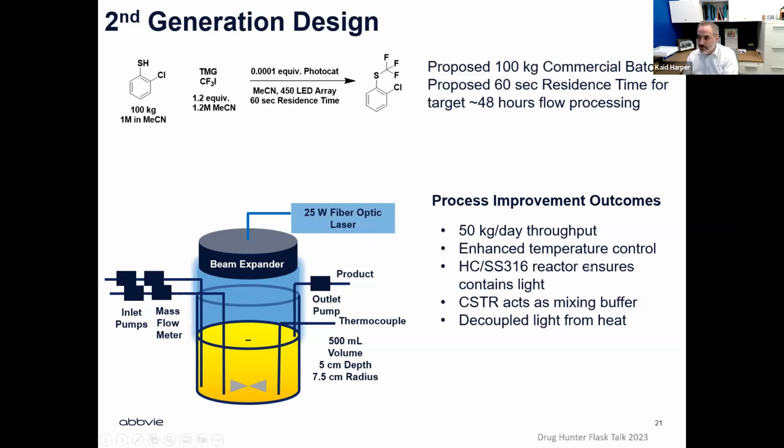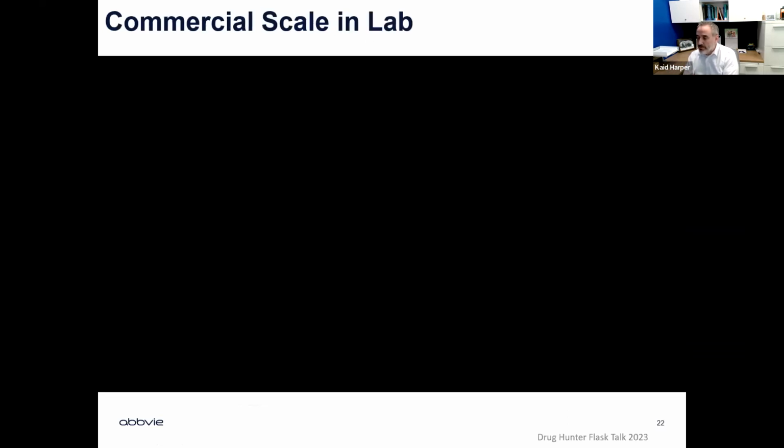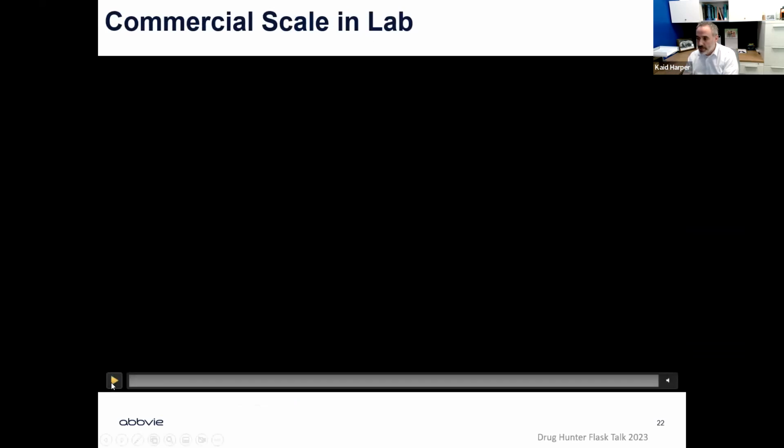We targeted about 50 kgs per day throughput that would be adequate for commercial design of the product this was going into. So 100 kg batches, 2-day runtime. We enhanced the temperature control through the CSTR, as well as buffered against stoichiometric variations that might be introduced by pumping. And with that, we were able to execute multiple batches again. And I'll just give you a demonstration.